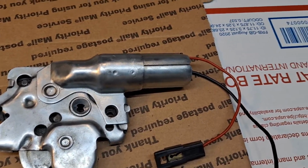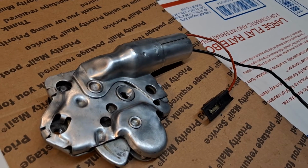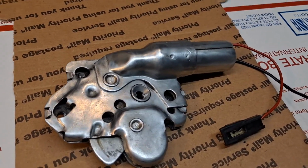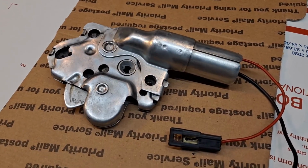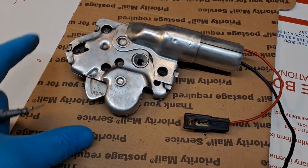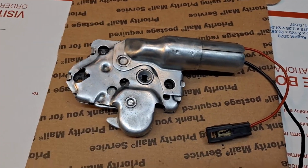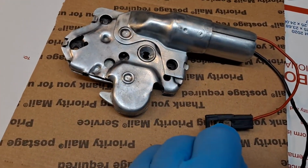This is the 1969-1970 Cadillac DeVille and Eldorado trunk release power solenoid. This is for my friend Dave Savala, and I'm doing a functional validation test prior to shipping. And we'll go ahead and cock the unit as if it's been locked onto the striker of the trunk, and we'll apply power.